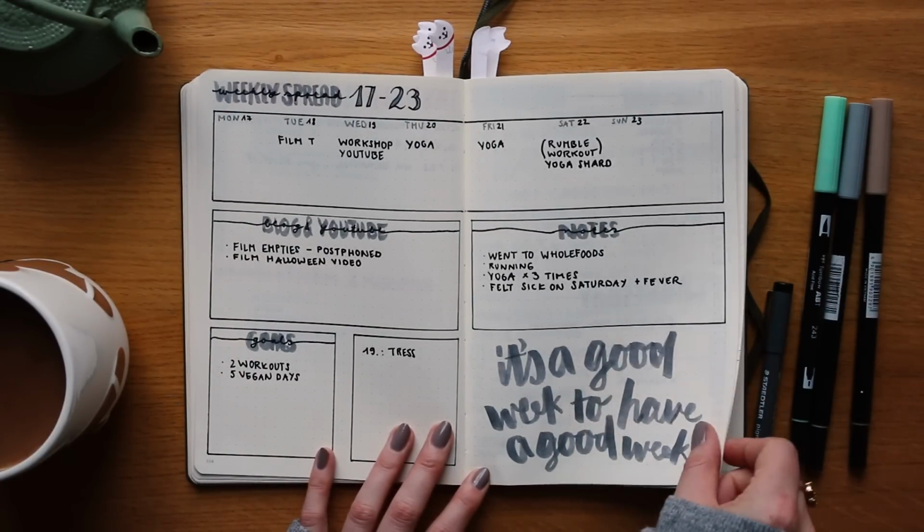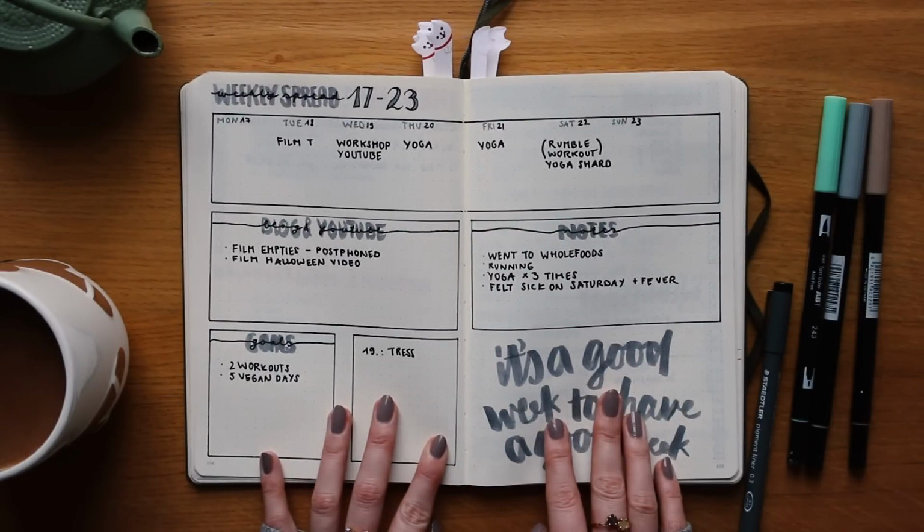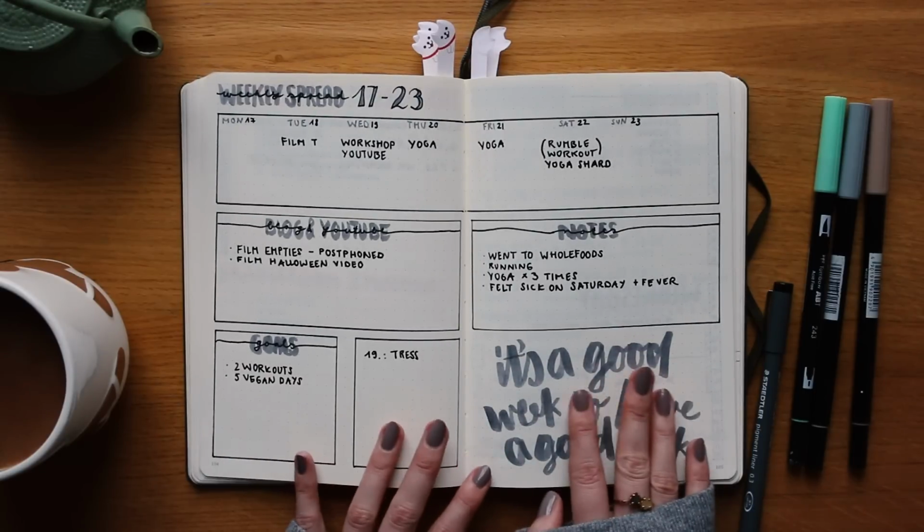And this is also a great motto. So if you now want to see the whole setup of my bullet journal 2016, head over to the blog. I will link it down below so you can see my whole setup.